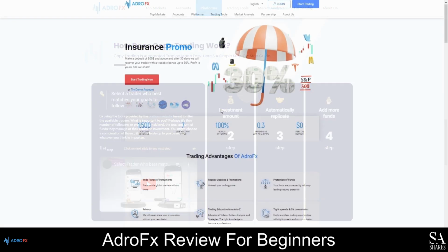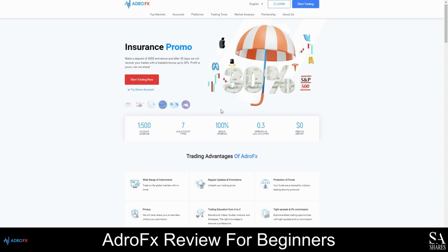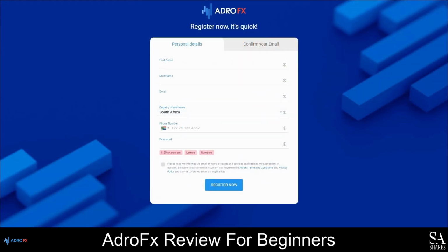Creating an account with AdroFx may take up to 24 hours. However, the account creation process is straightforward, and you can follow these simple steps to sign up. Firstly, launch the AdroFx homepage, and then click on the Start Trading button. Complete the online application form. Next, verify your account and email address, and then log in to the client portal. Once your account is approved, verified and set up, you can fund your account and start trading with AdroFx.